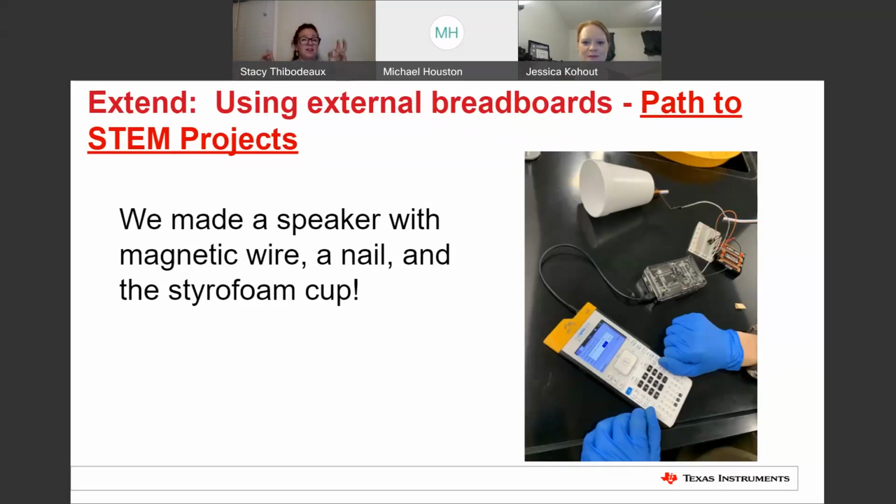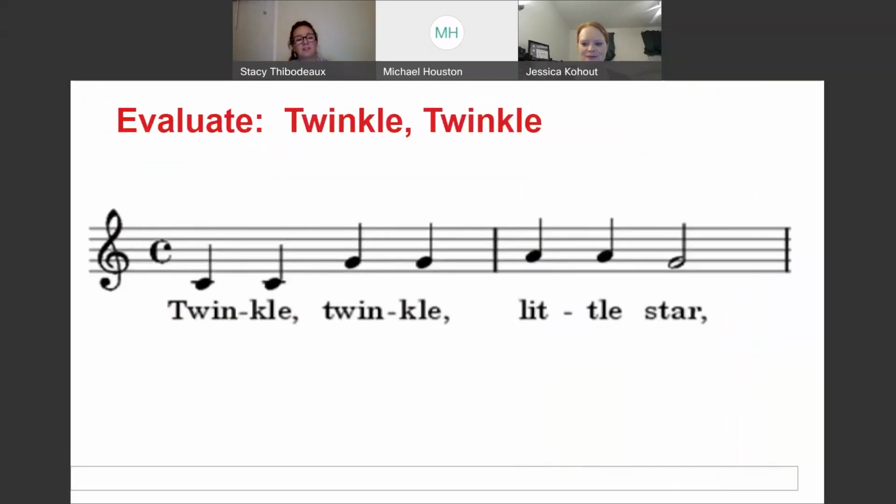This was our first true engineering design plus circuitry project last year, and the kids absolutely loved it. I didn't create this. This is a TI Path to STEM project activity that you could try with your students as well. This is not something that Stacy was all cool and did by herself. But it's an extension, right? So if you wanted to add more to your content.